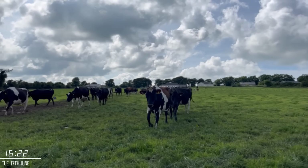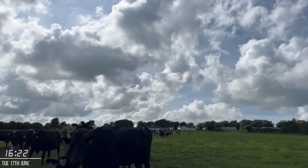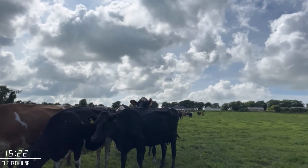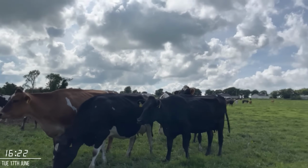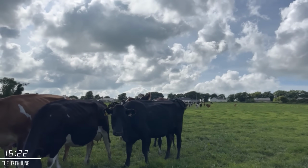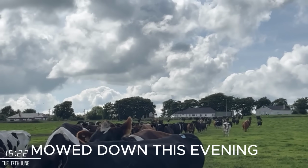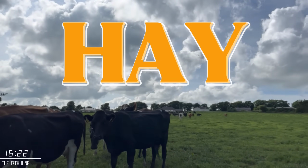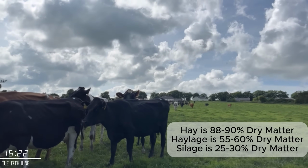Here come the girls. Watery sky. We had the forecast of the rain this morning, but it's dried off now and it's to be a very good week, hopefully. I looked at 15 acres of grass this morning that we're getting this evening and hoping to make hay from, or very high quality haylage, depending on what way the weather goes.